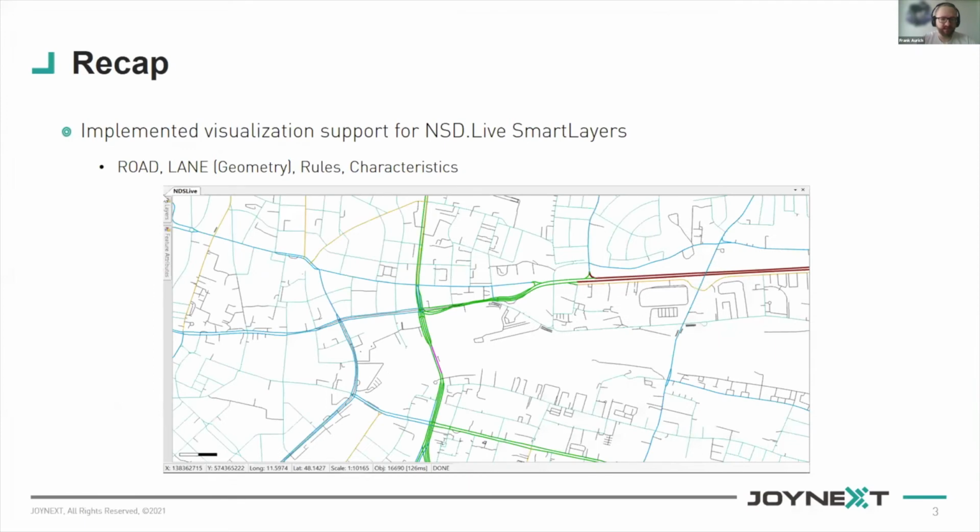At the last NDS Live conference, we presented our visualization client rendering NDS Live road data. Since then, we've added support for the road characteristics and rules modules, allowing us to process additional attributes like functional road classes, which you can see here in the screenshot as different line colors, as well as other attributes like speed limits. We've also added support for rendering lane geometry and processing lane attributes.